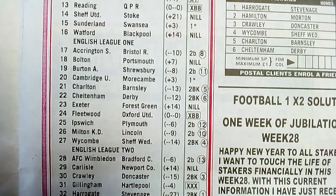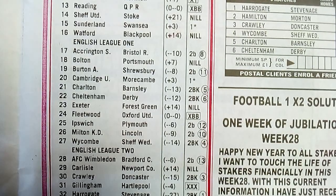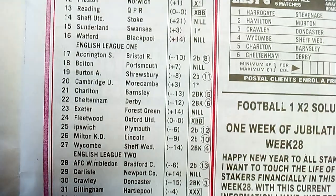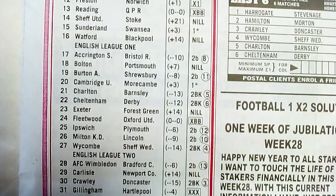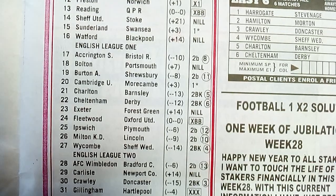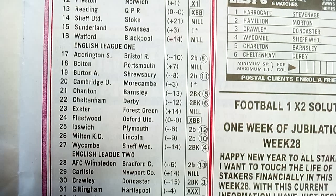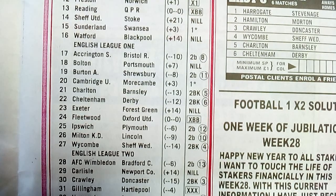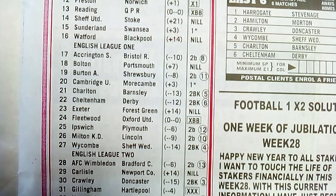So we're expecting our one banker draw to be number 17 for this week, and that is the match between Accrington Stanley versus Bristol Rovers. While that on number 18 is the match between Bolton versus Portsmouth, and on number 22 we have Cheltenham versus Derby. While for the pair, which is 14 and 28, we have on number 14 Sheffield United versus Stoke, while on number 28 is AFC Wimbledon versus Bradford City.